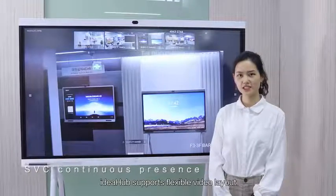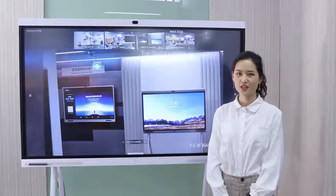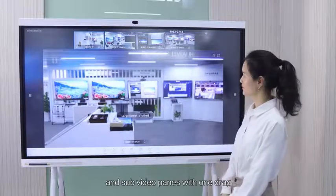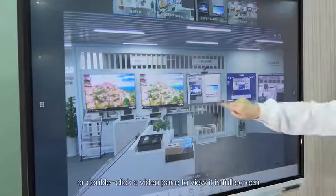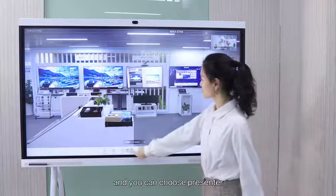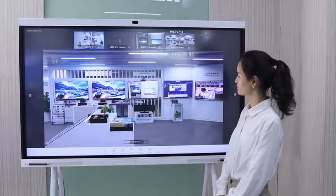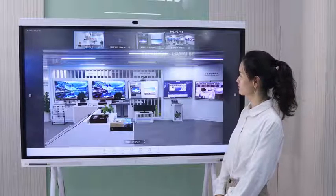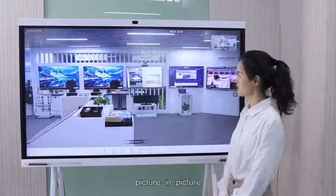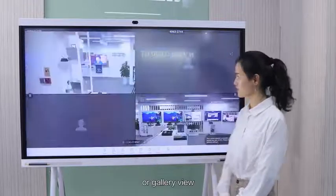IdeaHub supports flexible video layout based on SVC multi-stream technology. During the conference, you can switch between the main and sub-video panes with one drag, or double-click a video pane to view it in full screen. And you can choose Presenter View, Picture-in-Picture View, or Gallery View.